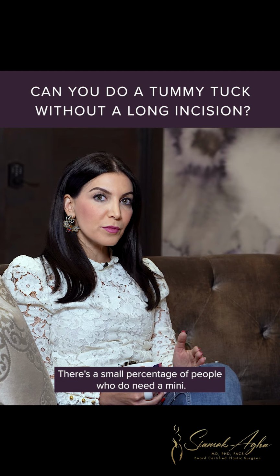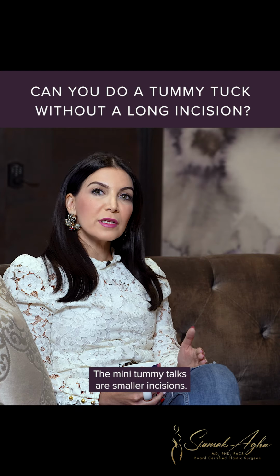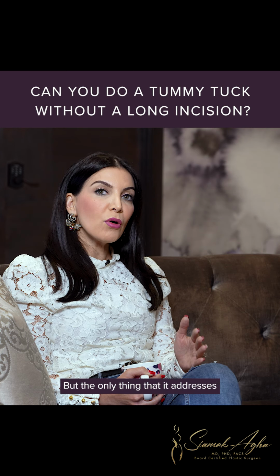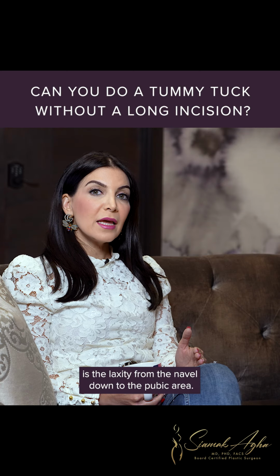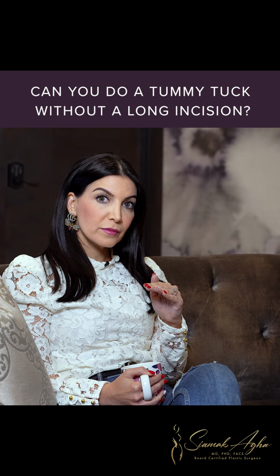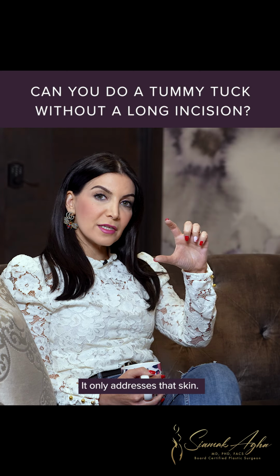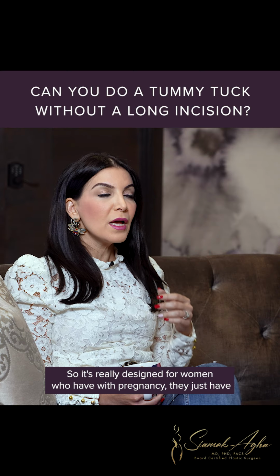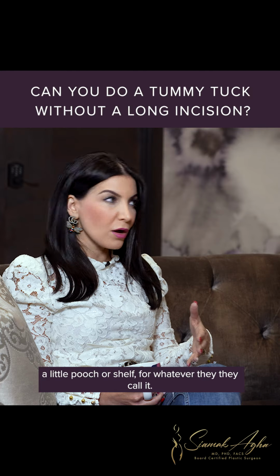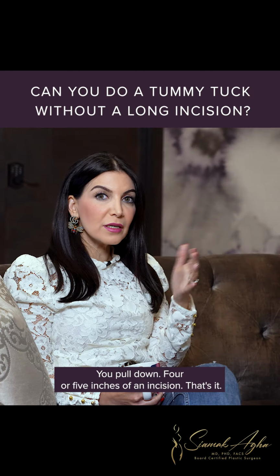There's a small percentage of people who do need a mini. The mini tummy tucks are smaller incisions, very similar to a C-section incision, but the only thing that it addresses is the laxity from the navel down to the pubic area. So there's no abdominal muscle tightening. It only addresses that skin. So it's really designed for women who, with pregnancy, just have a little pooch or shelf or whatever they call it. You pull down 4 or 5 inches of an incision, that's it.